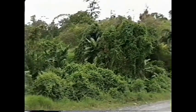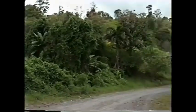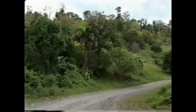So we're once again happy we have four-wheel drive, as we're going to move on around Lake Arenal.